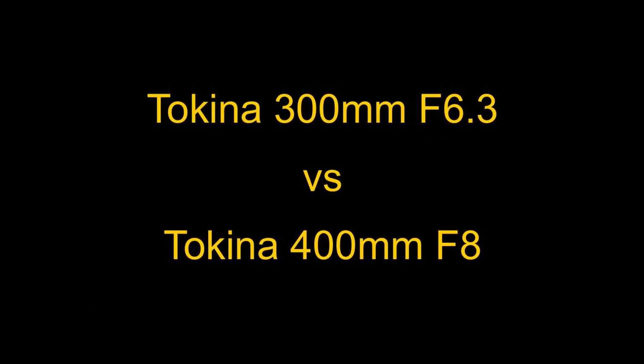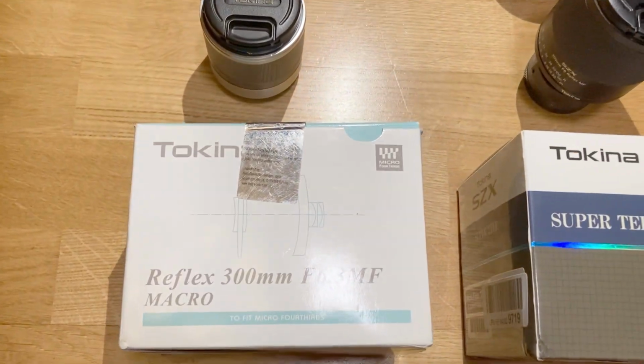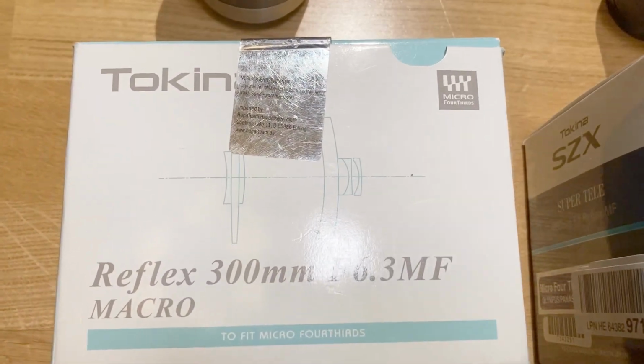When a photographer with a 300mm lens meets a photographer with a 400mm lens. The photographer with a 300mm lens is defeated. Or maybe not. Welcome to Virtual Pathfinder channel. This video is about the comparison between two telephoto lenses for astrophotography.